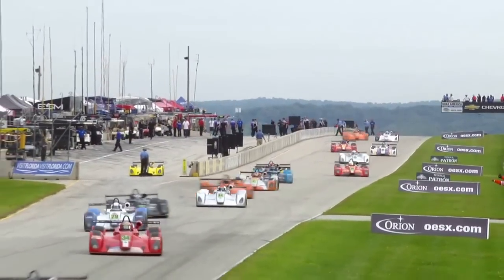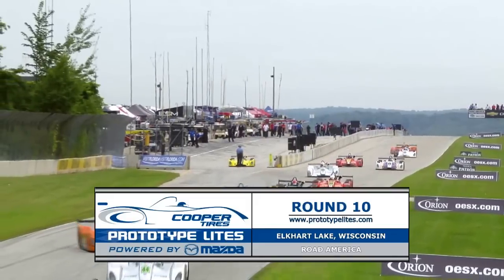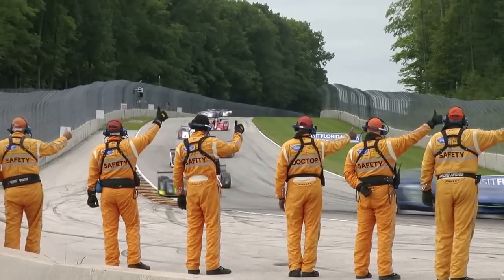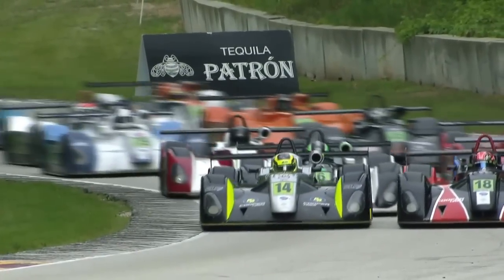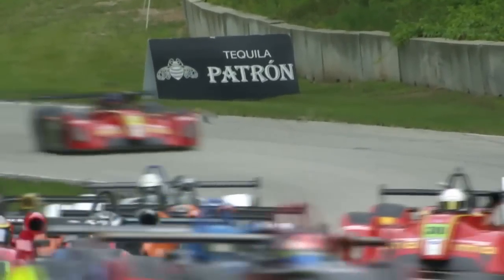Welcome to round 10 of the Cooper Tires Prototype Lights powered by Mazda from beautiful Elkhart Lake, Wisconsin, and the famous Road America. I'm joined today by Tony Castanera, who will be calling this wonderful race with us. Well, thanks, Matt. I'm glad to be here, and especially glad to be here at Road America, Elkhart Lake. It's probably the iconic road course in North America.